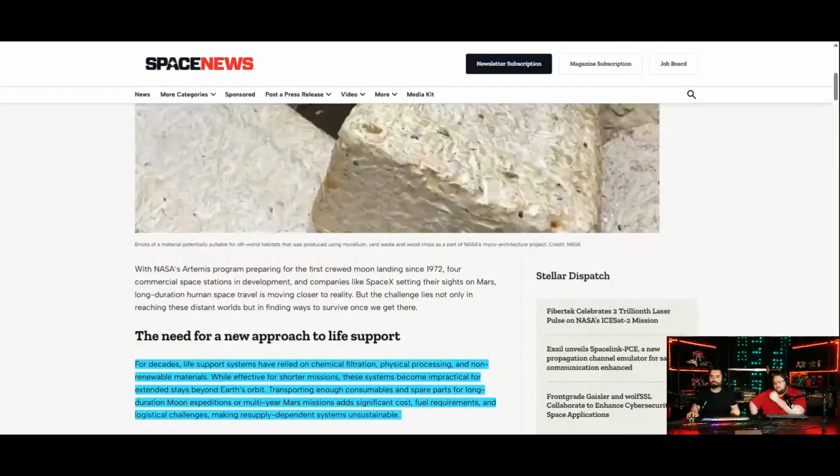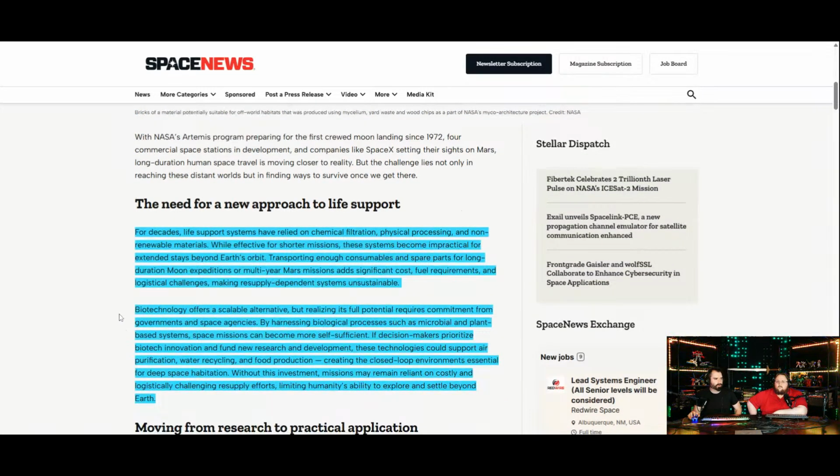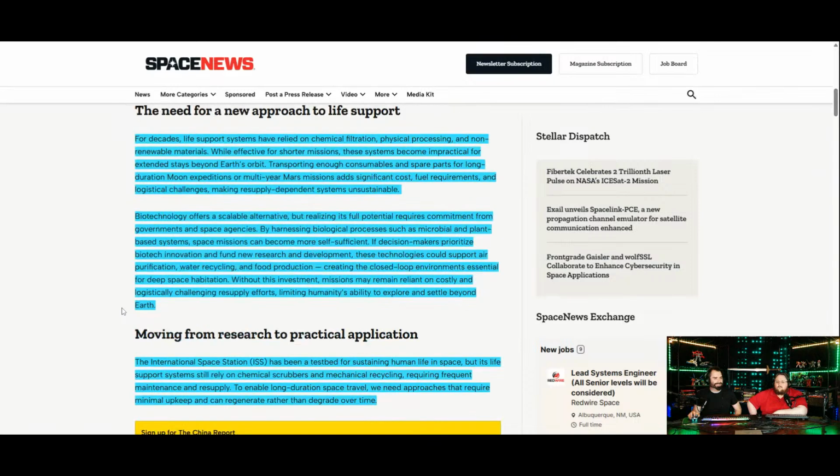Let me just pull this article up. Now, this Space News website, I'm not too sure about this, but it's interesting either way. With NASA's Artemis program preparing for the first crewed moon landing since 1972, life support systems have relied on chemical filtration, physical processing, and non-renewable materials. While effective for shorter missions, these systems become impractical for extended stays beyond Earth's orbit. Transporting enough consumables and spare parts for long-duration moon expeditions or multi-year Mars missions adds significant cost, fuel requirements, and logistical challenges, making resupply-dependent systems unsustainable.